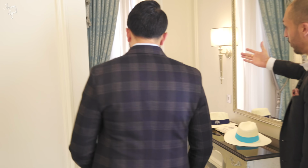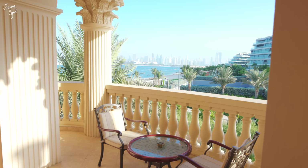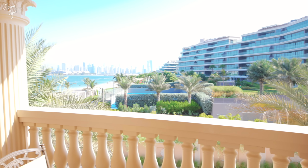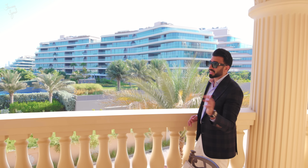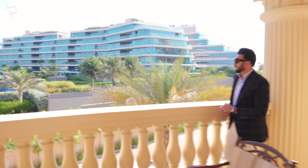Oh, there's another terrace here. On this terrace, you have a very nice view towards the sky. Wow, this is nice, very spacious. So on this side, you're overlooking the gardens of the W and the entire Marina skyline. And if you're in the master bedroom or the second bedroom balcony, you're overlooking the hotel facilities. And of course, you're overlooking the water as well.